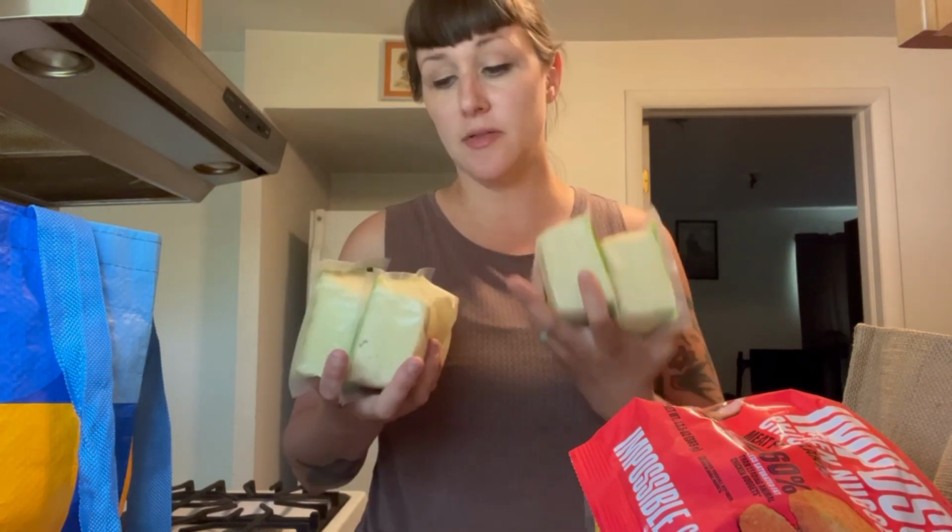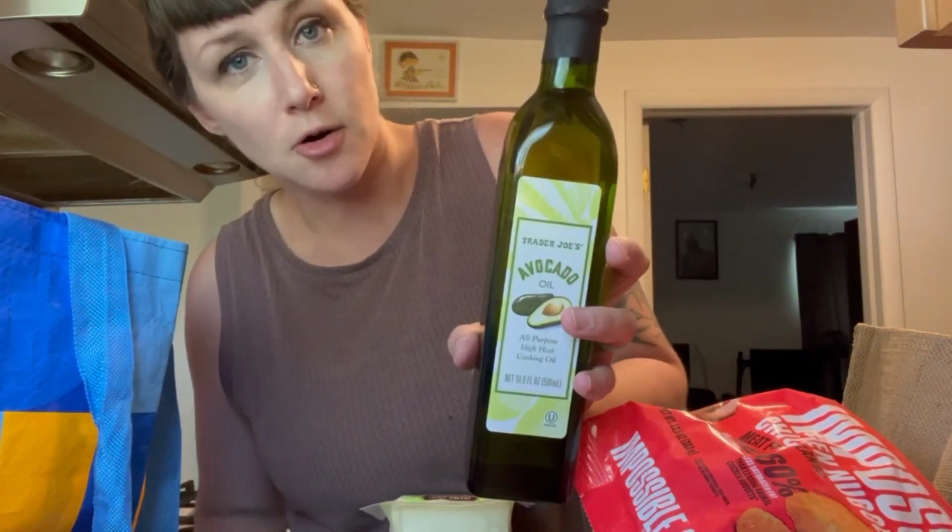So tonight I'm making some tofu with potatoes. This will be to go with my udon noodles that I said I have. And then another package will be for another small meal. I was thinking about maybe making tofu and broccoli though. So it might be tofu and broccoli and udon. I'm not sure yet. I cook with avocado oil.